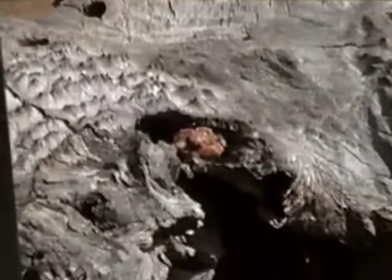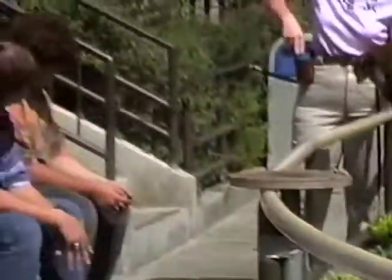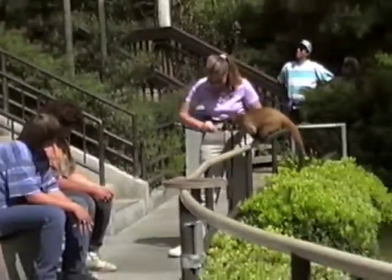I don't want to put too much pressure on you, but it's your brain against his nose. Is that a good spot? You're sure? Okay, here we go. Yes, Curly, here's a little munchie for keeping your eyes closed.